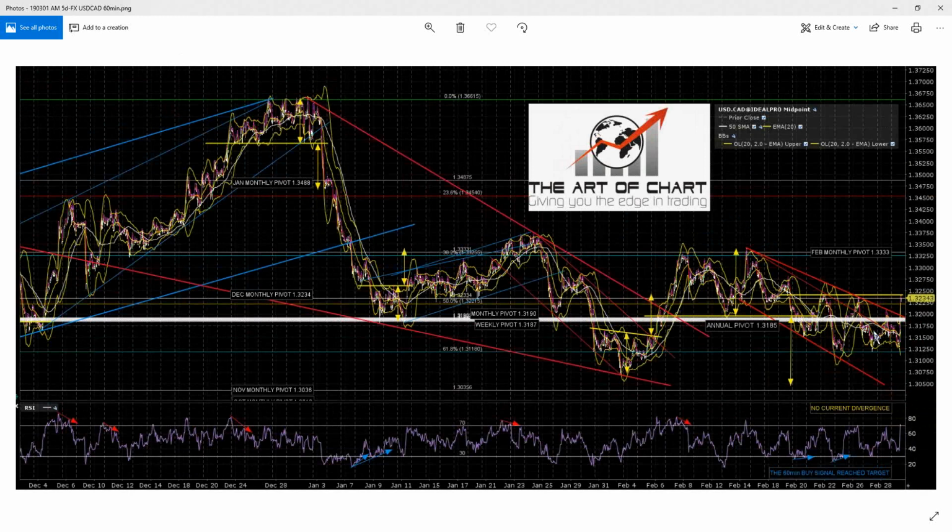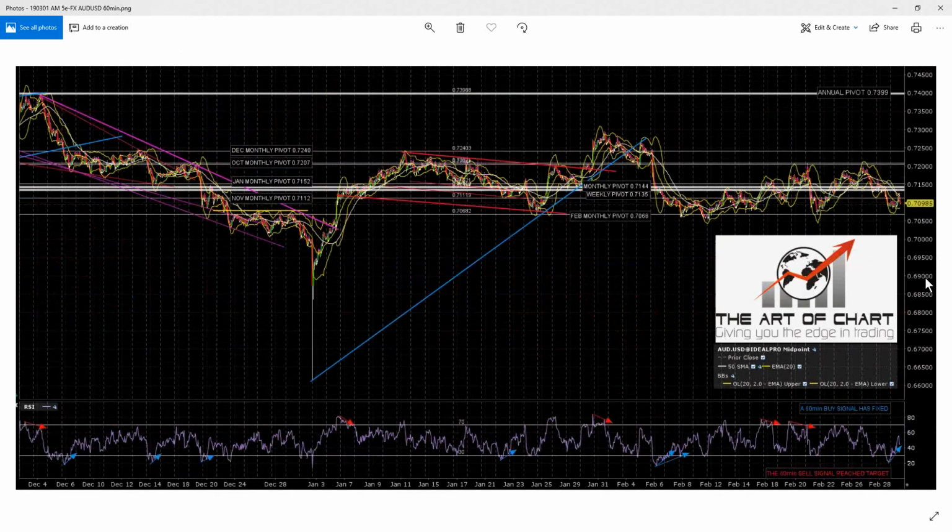USD CAD, I had this nice megaphone here. I was wondering about a possible break up through it, and we have broken up through it. We've got a decent looking double bottom here, and that could break up and deliver a larger move upwards. That could get us back into the 1.3325 to 1.335 area if we see it.